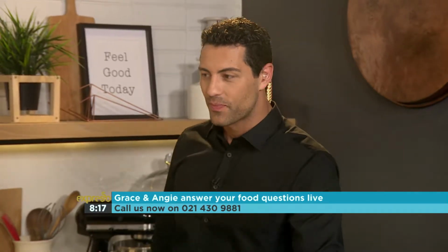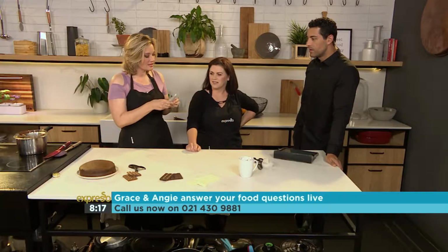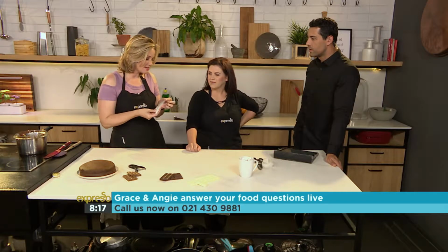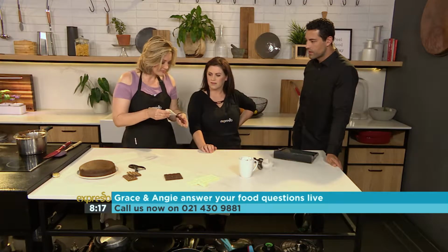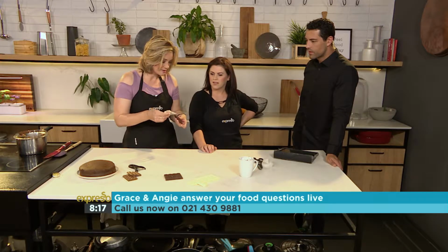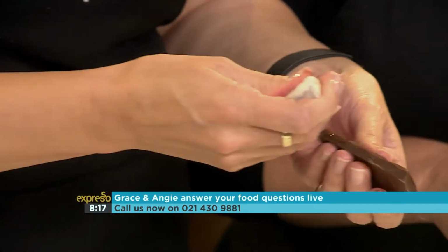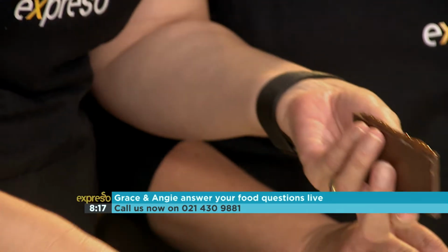I think the best thing to use to glue chocolate to chocolate is chocolate. Really? Yes, melted chocolate. So you just melt it and pop it in a bag, and then you can cut a little hole at the end, and you just put a little bit of melted chocolate. Grace, is there a hole in the end of that? I have made one. Okay. So you just pop a little bit of melted chocolate on one side.